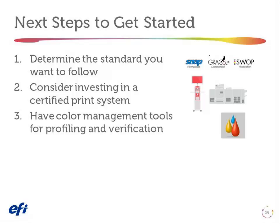Next step, have color management tools. If you already have a press and you don't have color management tools, this is the single most important investment you could make to getting your color into a repeatable, standardized deliverable that you can advertise to your customers and get more of their business and also get more business.